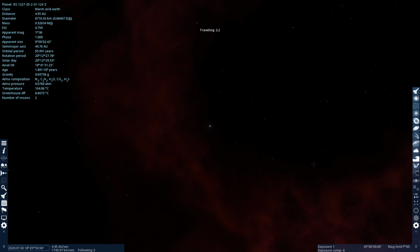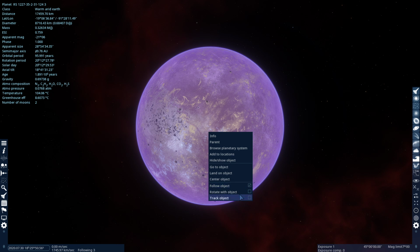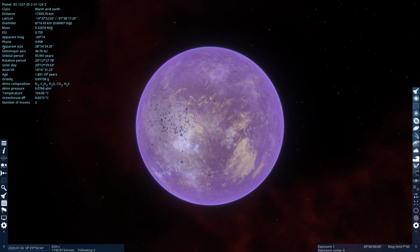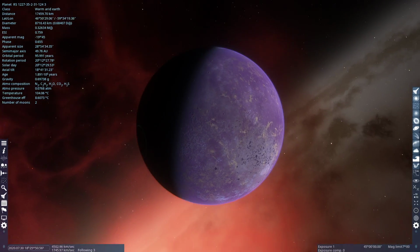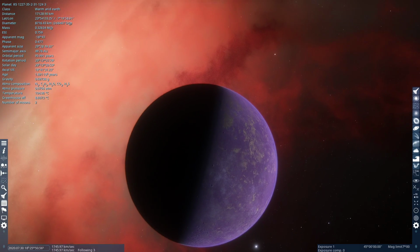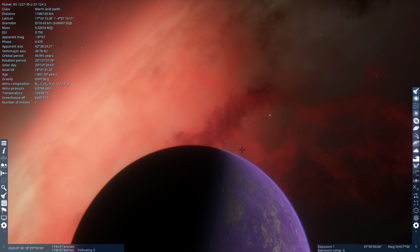We're going to travel there. We're going to land on this planet and see... Oh, that's a cool looking one. It's called a warm, arid Earth. So we're going to follow it. There we go. So that's a crazy looking planet. And look at this. This is the galaxy from that. So we're actually going to go, I think, to the nighttime side of this planet. We're going to land on it and see what it looks like from the surface.